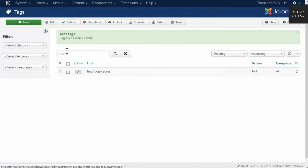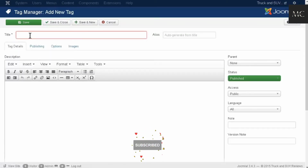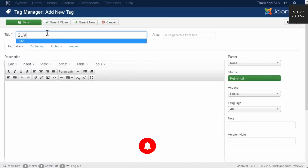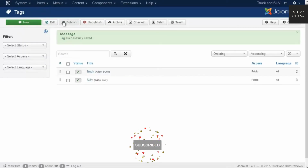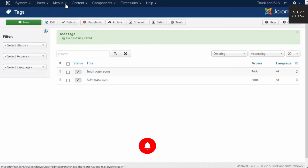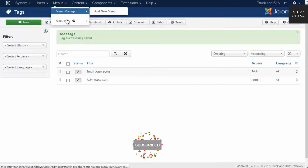Let's add one more for cars, actually, or SUVs. It's called SUV. And we'll save and close. Okay, so now the tags will be available when you're creating your articles. So speaking of that, let's go back to menus. And we can actually create a new menu, or we can continue adding to the main menu. So let's create a new menu.